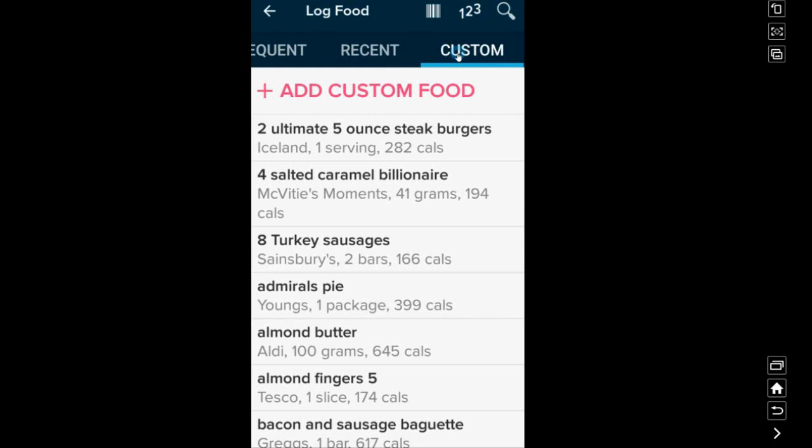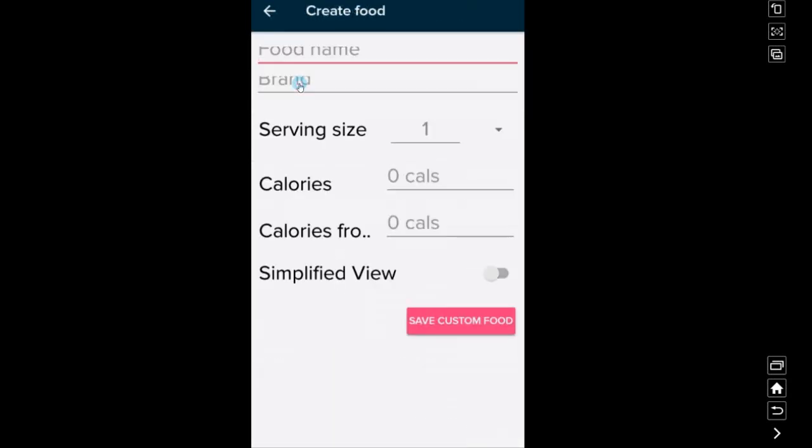then it won't go away. It will stay there, and then if you ever have it again, all you'd have to do is go into your custom, bang. If it's a regular food that you have a lot, you wouldn't even need to go into custom. You can just go into frequently or recent, and it will be there for you. For the purpose of this video, I'm just going to take you through. All you do is click on custom, and then this gives you the basics.